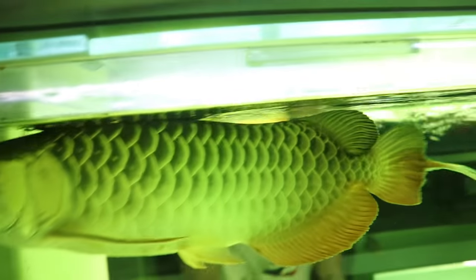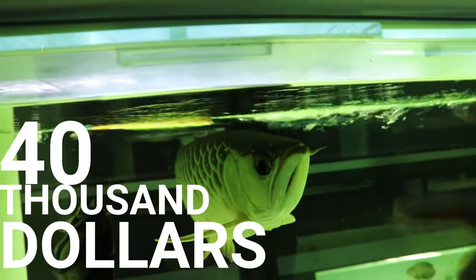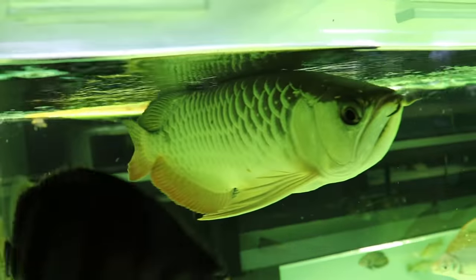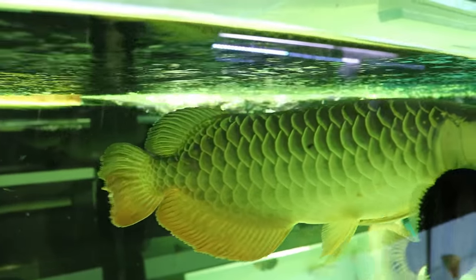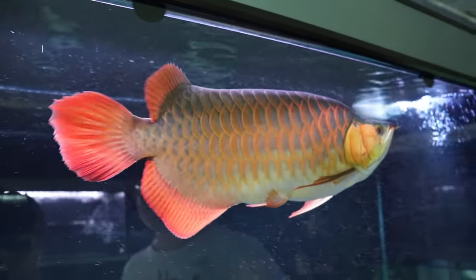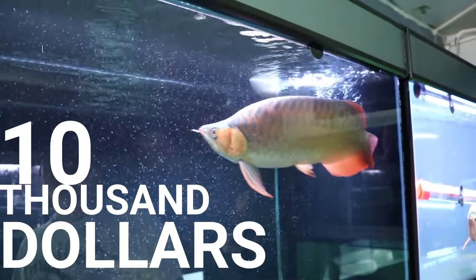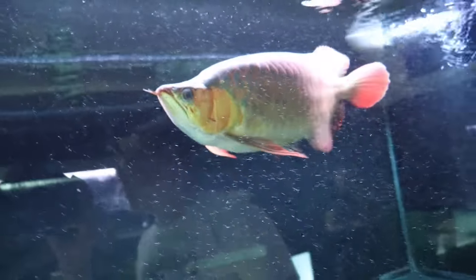Okay, so check it out. I was just talking to one buddy, Sam. He said this one here, just because of the extra thing, $40,000. US, $40,000? Yes. Holy crap. What about this? Price range. It's a pet, Chinese for sale, $10,000. $10,000? Wow. It's a short body. That's why the head is so pronounced. Body's fine. Yes.